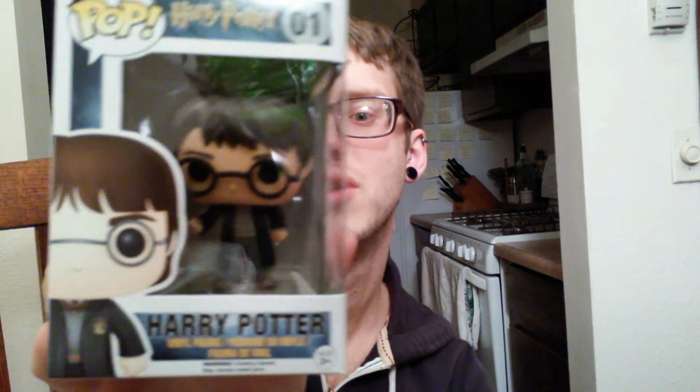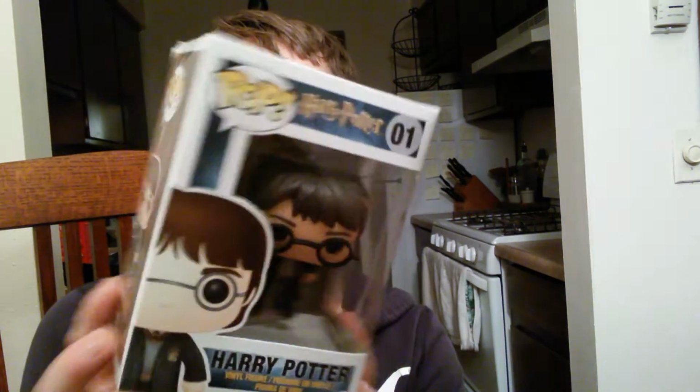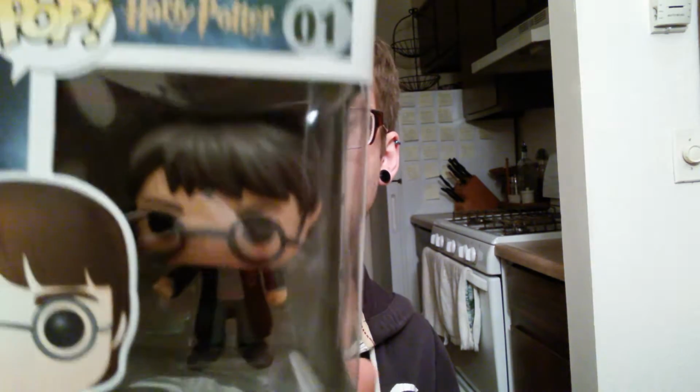And lastly, from my parents, they got me the Harry Potter Funko Pop vinyl. I love Funko Pops, as you know, if you watch any of my videos. And I've been wanting the Harry Potter ones since they came out. They came out like last summer in June or July, I believe. Of course, Harry is always going to be my favorite, so that's really exciting to get him. And he's so cute, his glasses are huge.